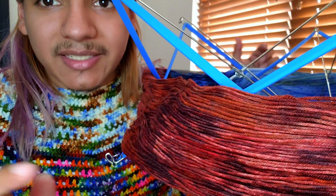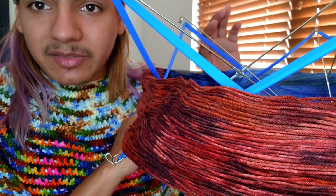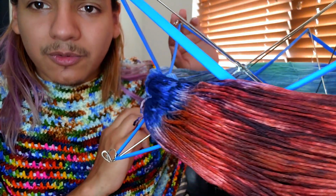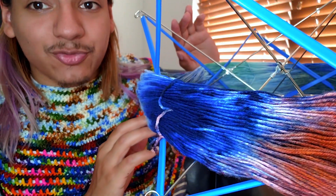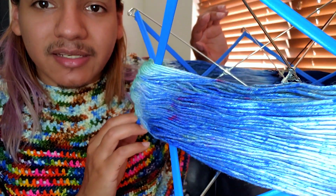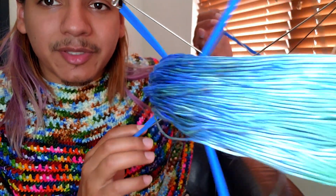Cool. Hopefully you guys can see that. This is a close-up. I'm going to spin it a little bit so you guys can see a close-up of all the color. Ooh, that transition is really, really cool. Red to blue here, and then here's what I'm talking about. It looks like a spray effect. Or maybe they're just splashing it.